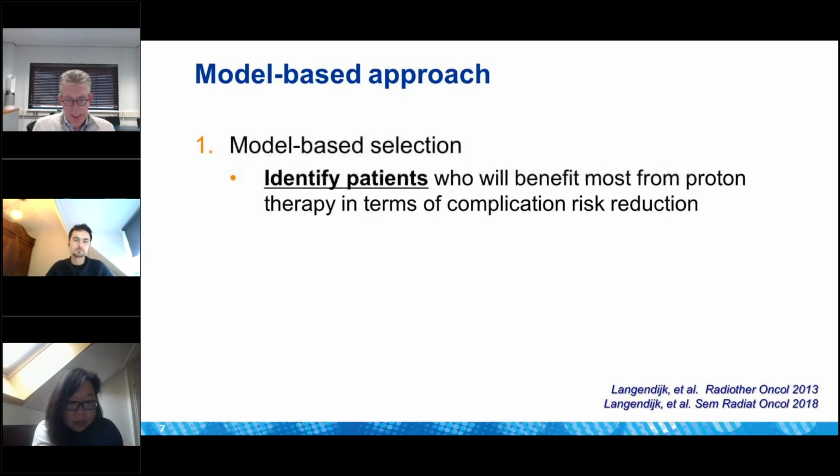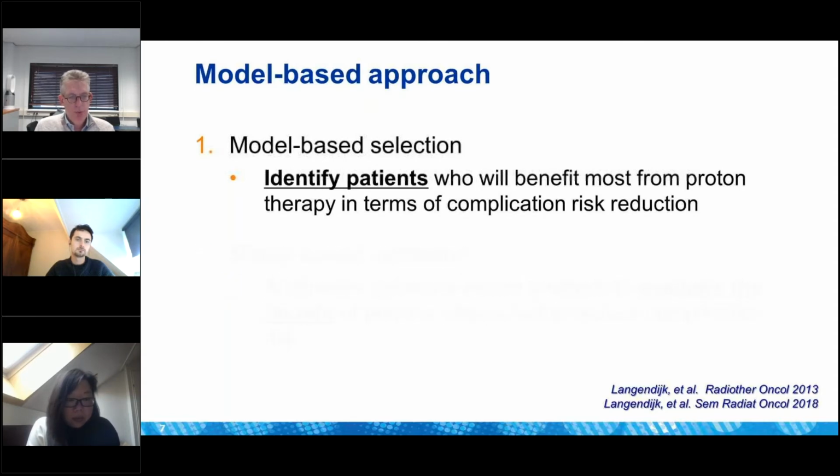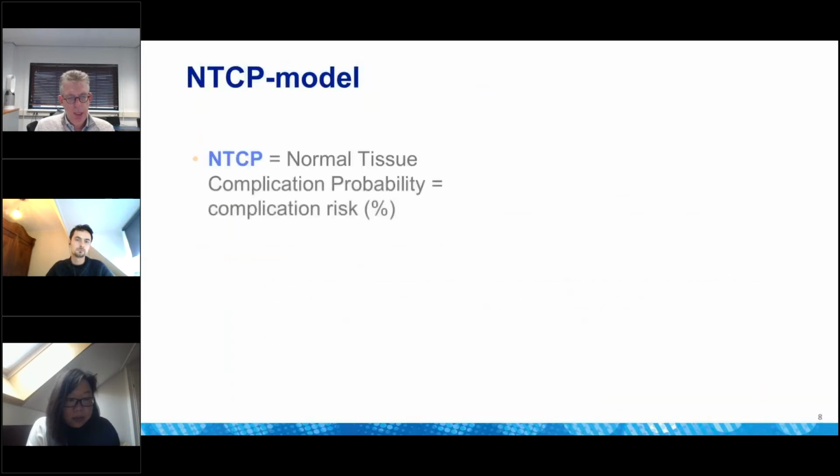So the model-based selection can be used for identifying patients who are expected to benefit most from proton therapy in terms of risks of complication. And we can use model-based validation, which can be considered an alternative evidence-based methodology to evaluate the benefit of protons when used to reduce complication risks. So let's first go to model-based selection. How does it work?